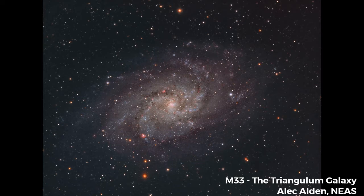So what we have here is, again, an image. This has been taken by another member of North Essex Astronomical Society, Alec Alden. This is an image of M33 that's been taken through his camera. The orientation is slightly different, so it's a bit flipped over compared to the image I'm showing you on my camera. But again, you can see it in colour. You can see the spiral arms really, really clearly.